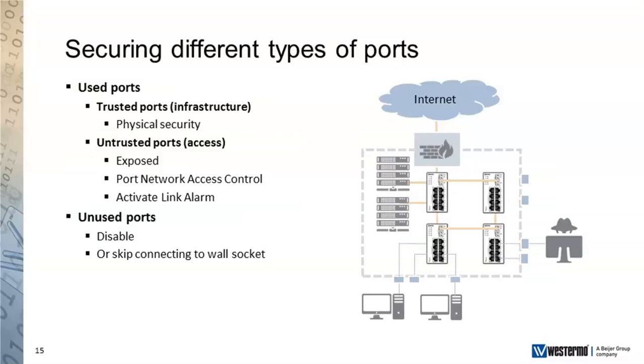Before we dive into the different solutions here, we will distinguish your different kinds of ports, how you should solve it. The ports that you're actively using could either be trusted ports, which connect your local equipment, which could be locked into the wiring closet. But it could also be inter-switch infrastructure ports, which are also hidden, or you have physical security, so no one could really tamper with those ports or connect to those ports. In that case, you may not need to do anything extra here to protect them. Perhaps add a link alarm just to make sure no one really disconnects and connects some other equipment.